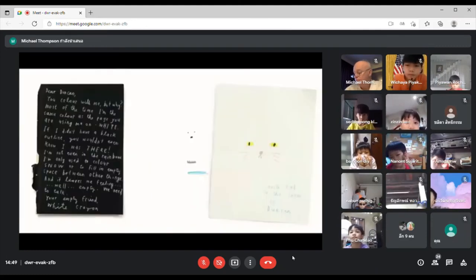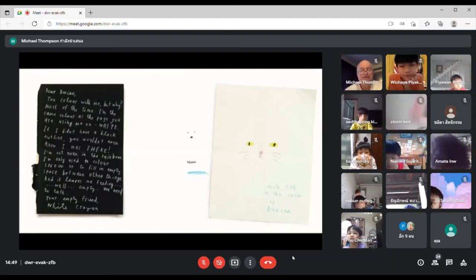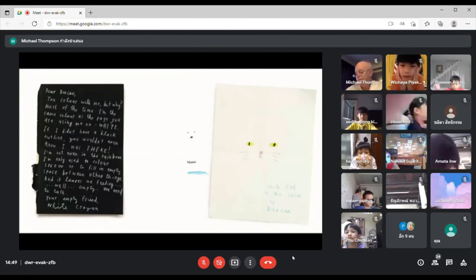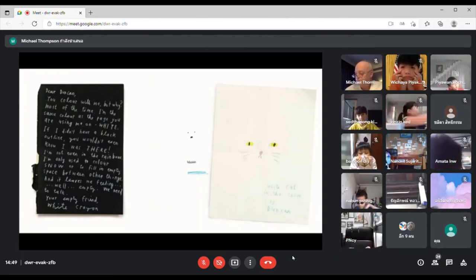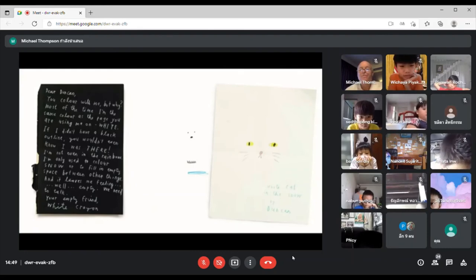Dear Duncan, you colour with me, but why? Most of the time I'm the same colour as the page you're using me on. White. If I didn't have a black outline, you wouldn't even know I was there. I'm not even in the rainbow. I'm only used to colour snow or filling empty space between other things. And it leaves me feeling, well, empty. We need to talk. Your empty friend, White Crayon.